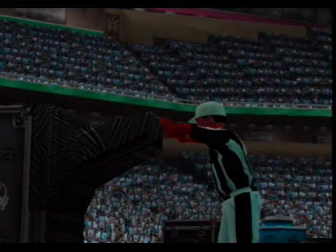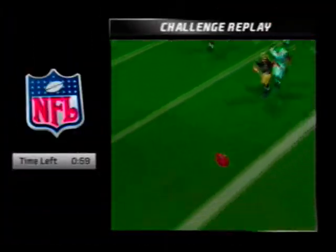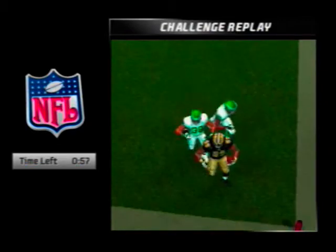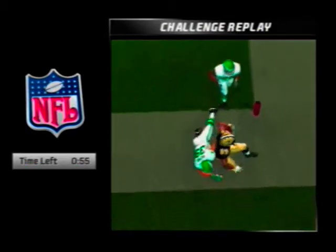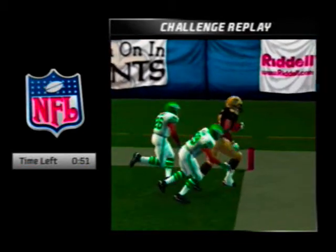So we have a challenge. The officials are going to review it. Whenever a questionable call happens in the last 2 minutes, the review is called from upstairs. It appeared he did a great job of keeping his balance along the sidelines. Yeah, and the only question is, did he step out? That's what I think they're looking for in the booth.